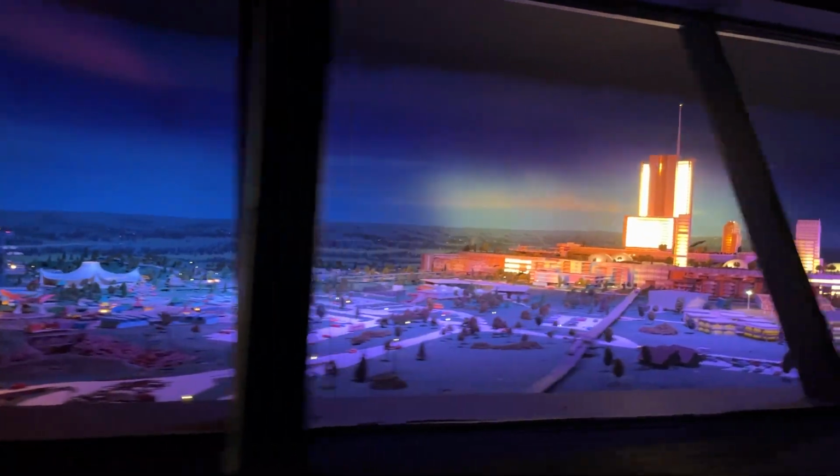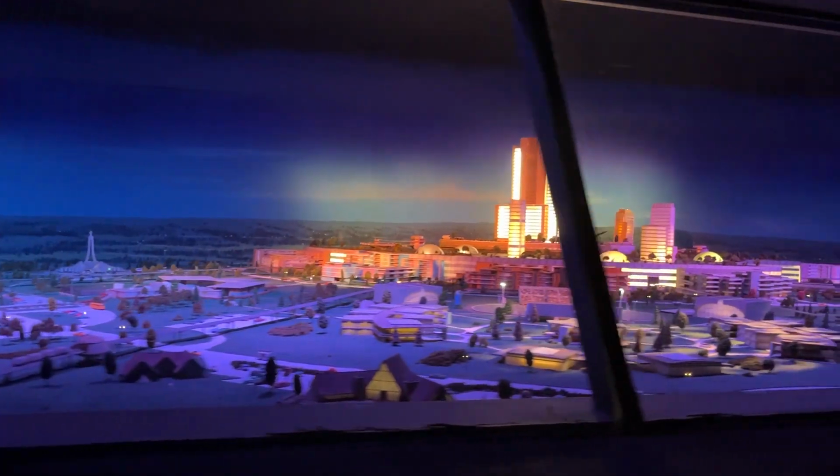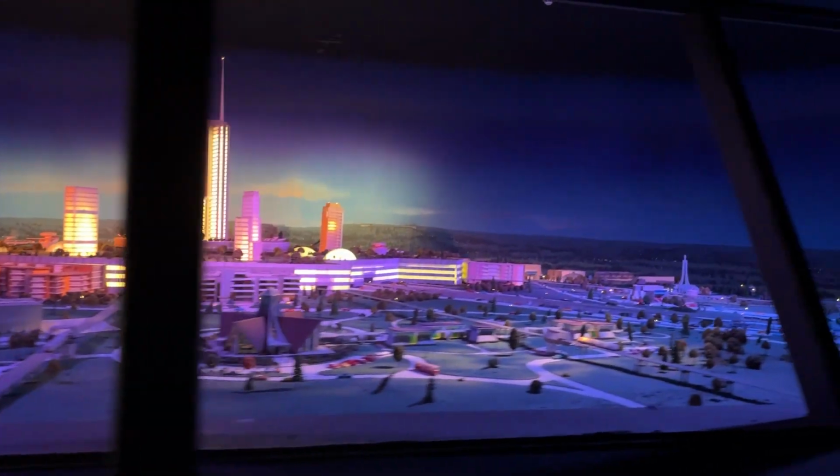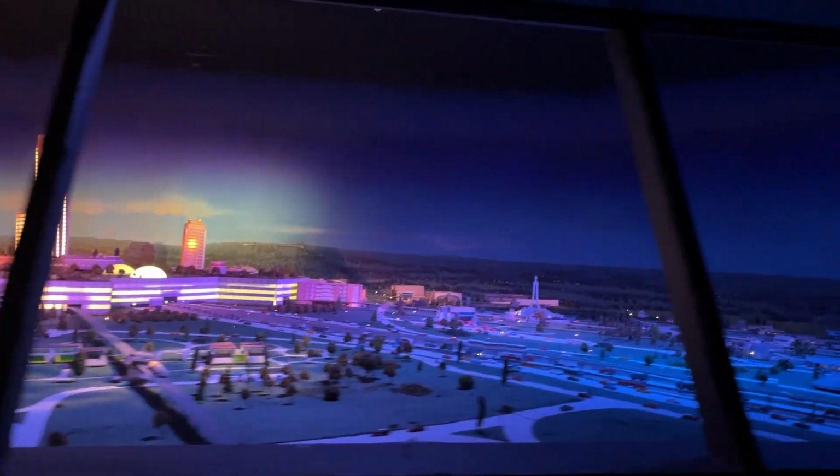First up, Progress Station. Walt Disney's amazing dream for a community of tomorrow. Did you know Progress City inspired Epcot and a lot of the visionary ideas throughout Walt Disney World? Look, there's even a tiny people mover. I wonder if that means there's a tiny Orac.